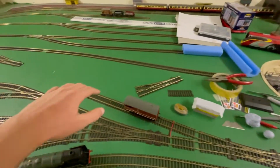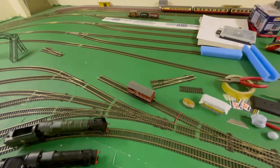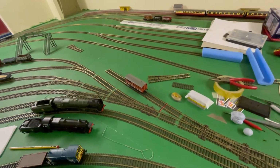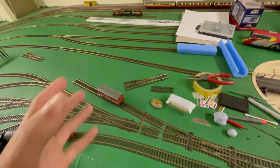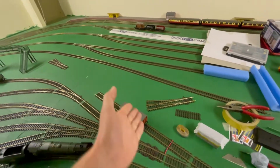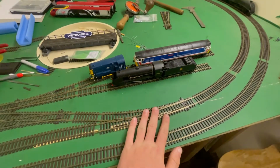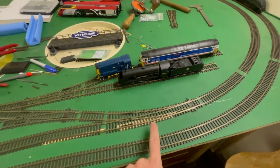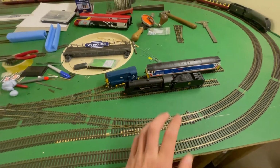And basically the plan is here in this siding where the towed brake van is, the 20-ton towed brake van, this will become basically an oil storage. So when a train comes in with oil tankers, they will be shunted in here to be unloaded and so on. So as you can see, it comes off the main line by the curved point, and I'll speak to you about why that is like that.